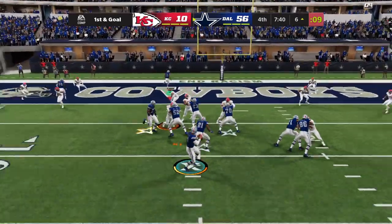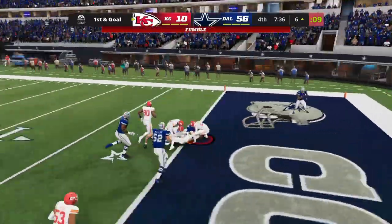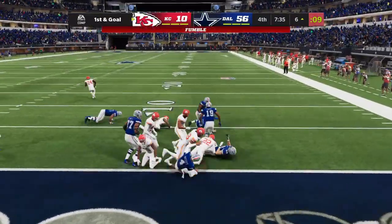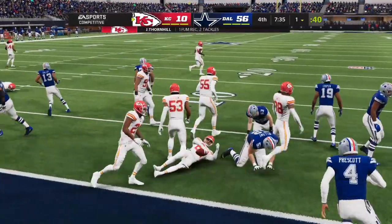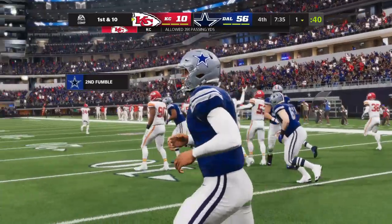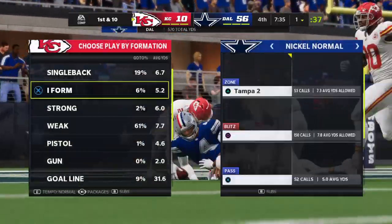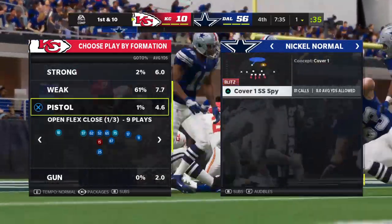Off the play fake, Prescott. Fighting for the end zone. He lost the football. It's out, and it's picked up by the Chiefs. And a big turnover there as his guys will get the football back. Always costly to cough up that football. These defenders, they become so adept, though, at jarring it free.